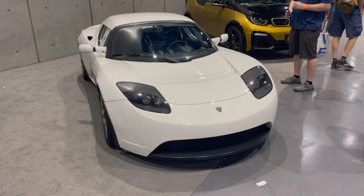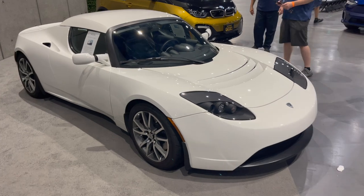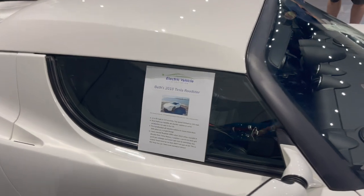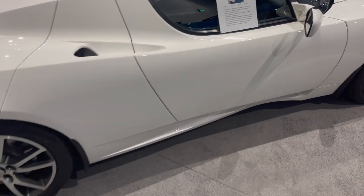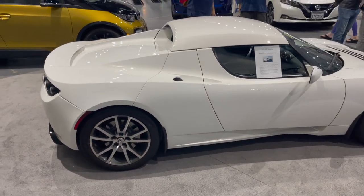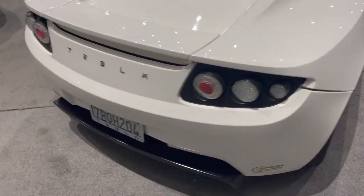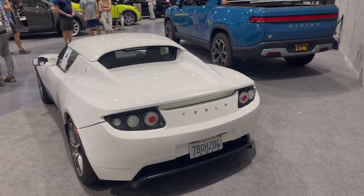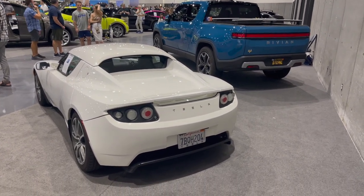Here it is, folks. The machine, the rig, the one that started it all. 2010 Tesla Roadster. So far ahead of its time in terms of the technology and the retrofitting of putting this car out there. But this is the one that started it. And boy, this is a nice specimen. Apparently this is somebody's name. Beth owns this car. Nice job, Beth. I like it. And look at that. A little bit of the old and a little bit of the new right there.